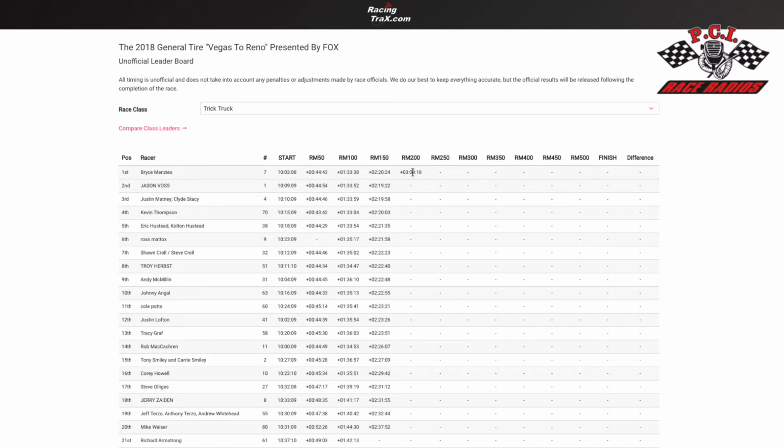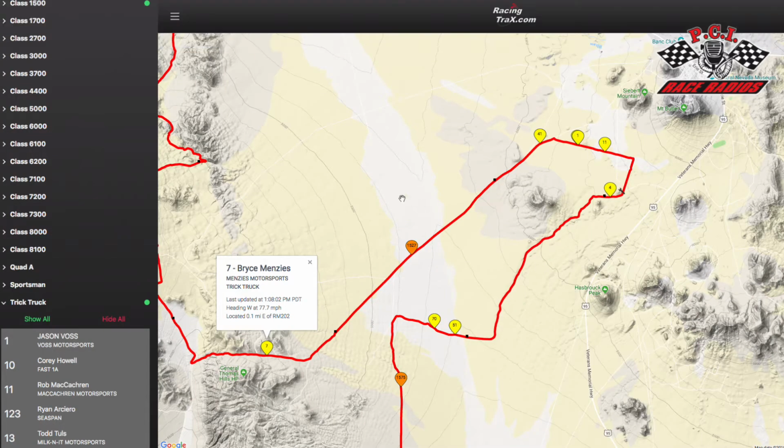And then Bryce is first on the road. He's super close on time too. I mean, look at his time. He was only less than a minute behind Jason Voss on corrected time. So this is a really, really close race. Almost all the trophy truck races nowadays seem like they're really close.